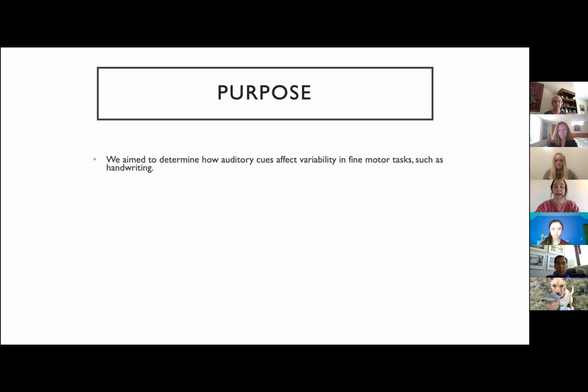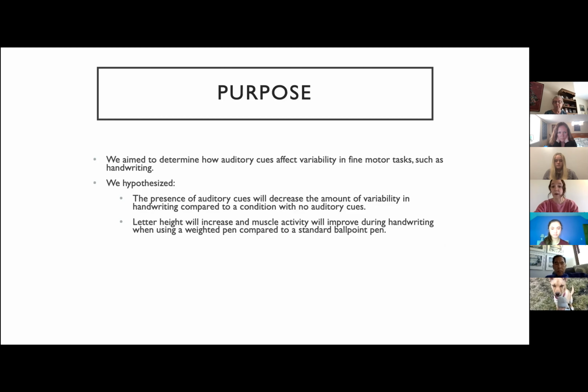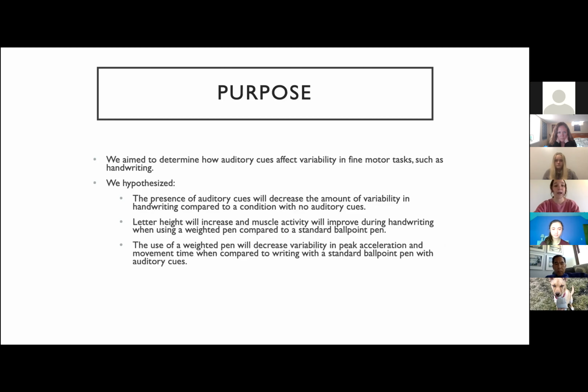For the purpose of the study, we aim to determine how auditory cues can affect variability in fine motor tasks. In our study, we specifically looked at handwriting. And we had 3 hypotheses. We hypothesized that the presence of auditory cues would decrease the amount of variability in handwriting compared to a condition with no auditory cues. We also hypothesized that letter height will increase and muscle activity will improve during handwriting when using a weighted pen compared to a standard ballpoint pen. And we hypothesized that the use of a weighted pen would decrease variability in peak acceleration and movement time when compared to writing with just a standard ballpoint pen with auditory cues.